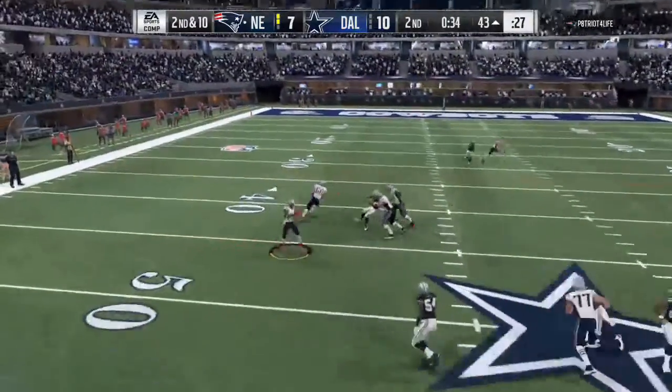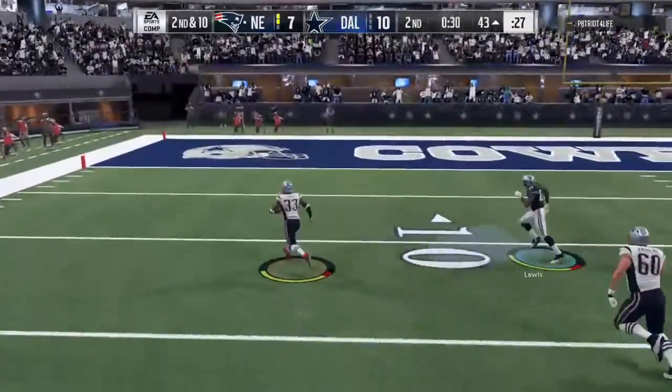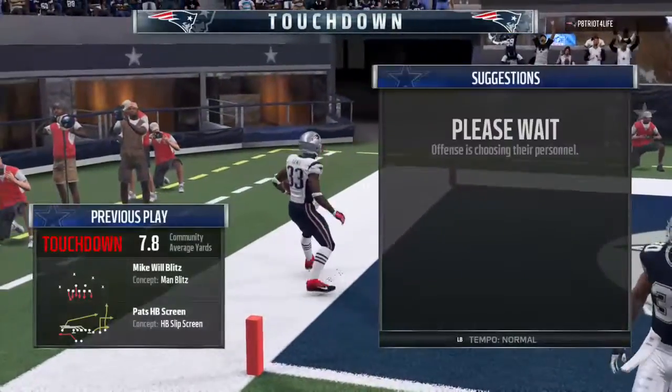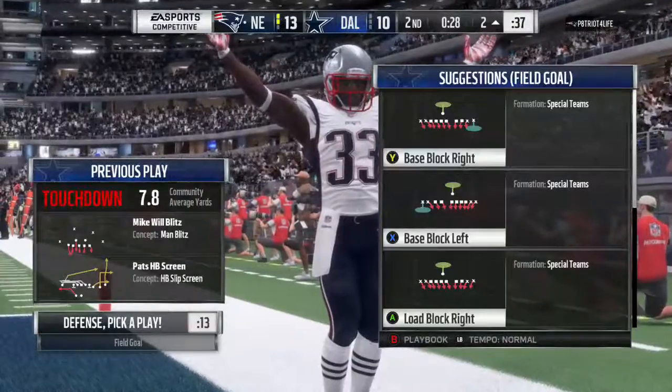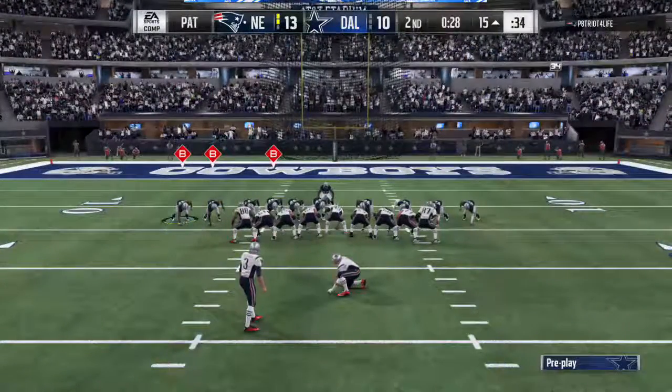Looking back to the air on second down. It's Brady. Sets up the screen to Lewis. Past the 20. And all the way in. Touchdown, New England. Dion Lewis, 43 yards. And the Pats able to cash in for 6.